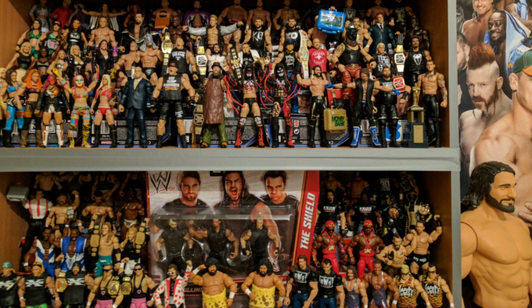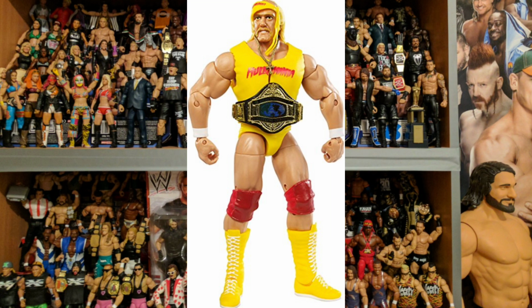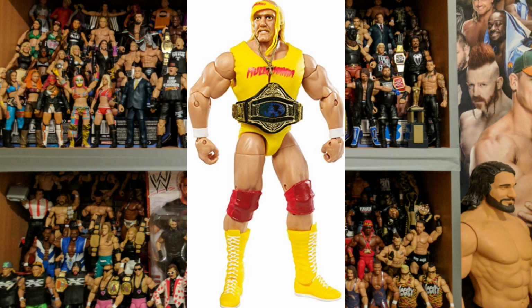Because next, in December 2014, we got Hulk Hogan. This is the iconic, ultimate Hulkamania figure. He's in his yellow attire. Comes with the Hogan 86 belt. That is the only way you can get that championship belt still to this day. Absolutely brilliant. Comes with a rip in the shirt as well, so you can have him posed so it looks like he's ripping his shirt apart like he did at the start of his matches, which is very, very cool. Obviously comes with the bandana as well. Everything about this, the face scan, the yellow boots, the red knee pads, it's absolutely brilliant. Hulk Hogan, one of the most important figures in the history of wrestling, and for me this really is the defining moment.